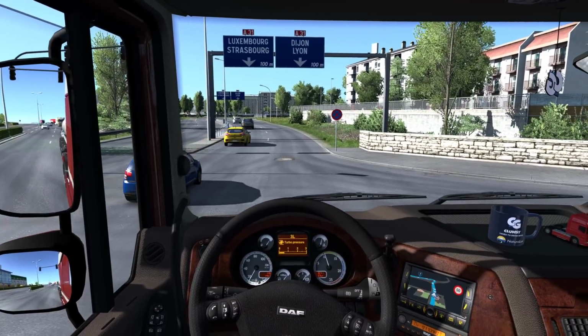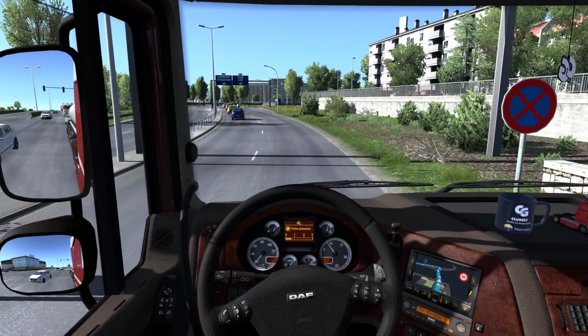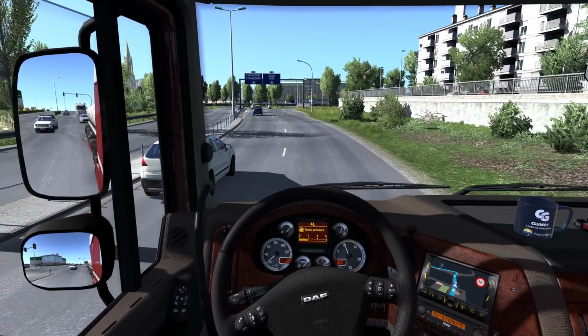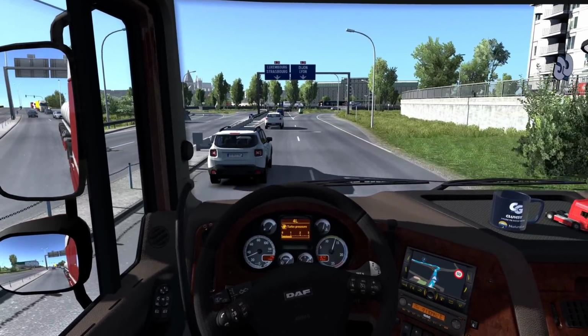I've been reading some comments. Some people were not happy with the new cities. But I like it. I really like it. It's a very welcome improvement.